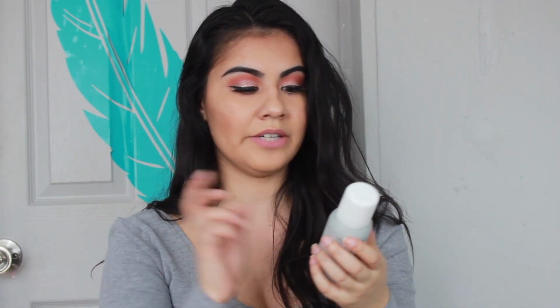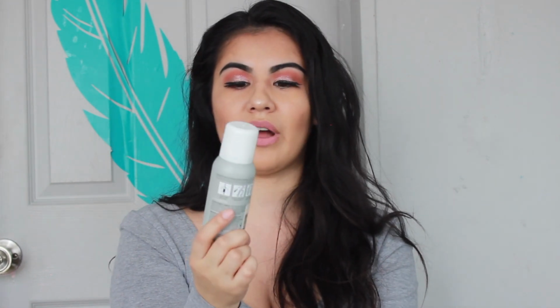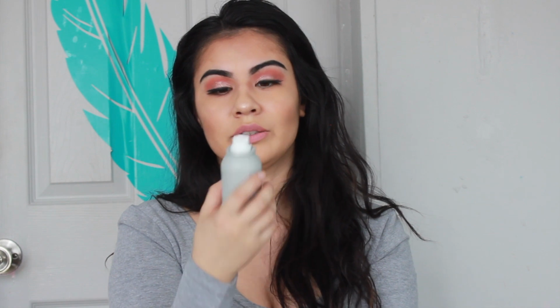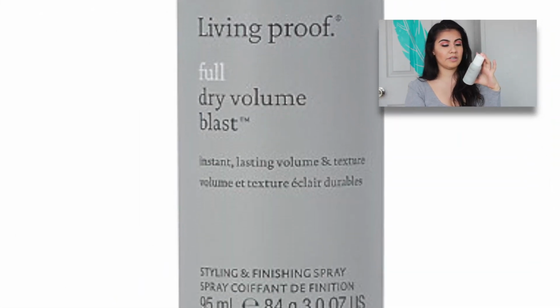Okay, so one of the first products, this is actually like finite, is the Living Proof Full Dry Volume Blast, Instant Lasting Volume and Texture. It serves like a dry shampoo, or like when you get right out of the shower and you want those beachy waves as your hair gets dry. This is like the perfect product. I've been using it mostly as dry shampoo because my hair gets oily really quickly, but it smells really good too. I love this.